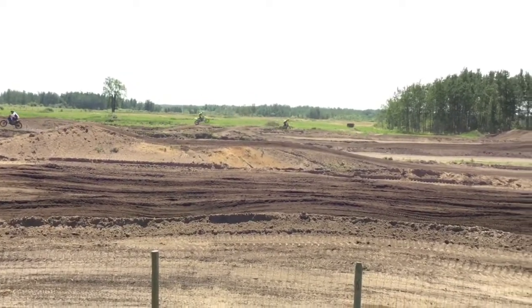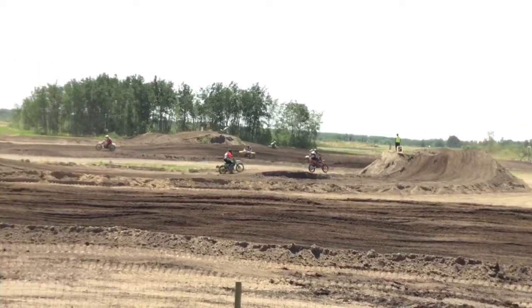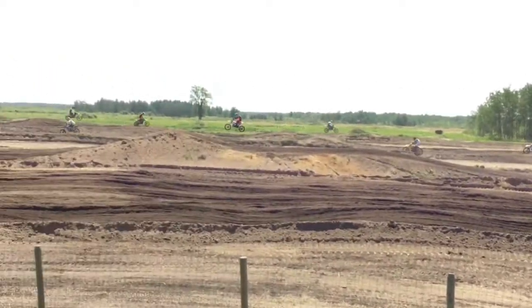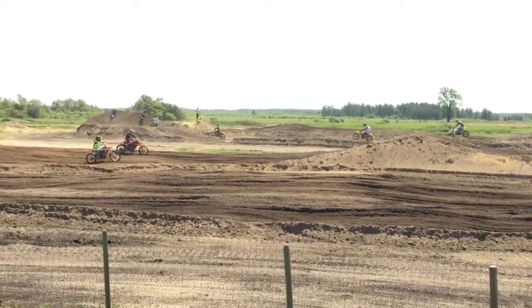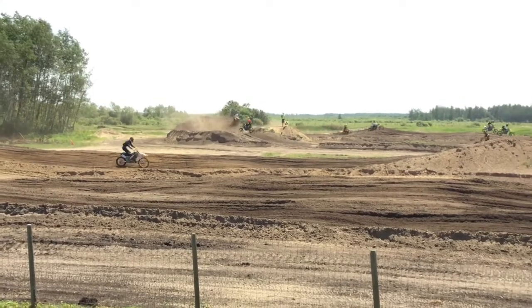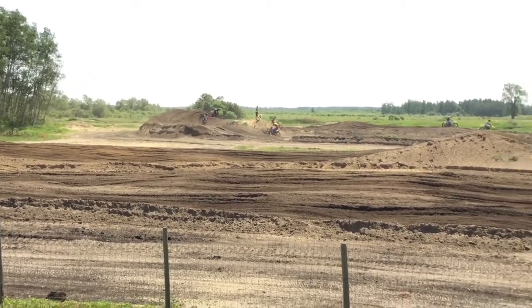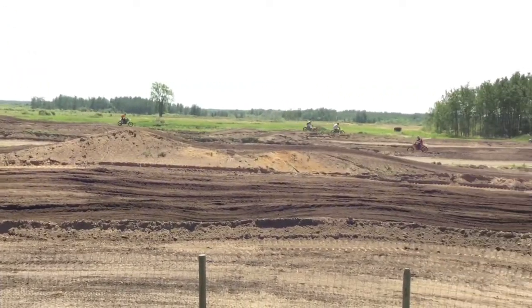The 33 machine of Jordan Stevens through the pack as well. Still your leader, Jordan Gledhill. He's got the guys behind him, as Baker relinquishes that second place spot.